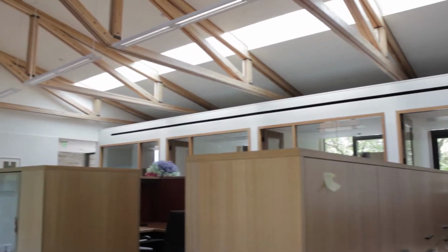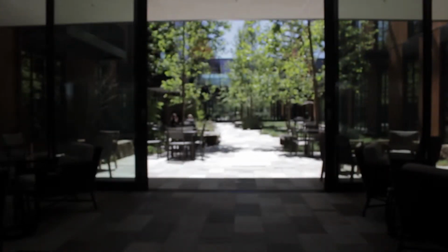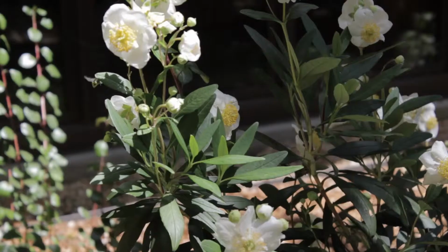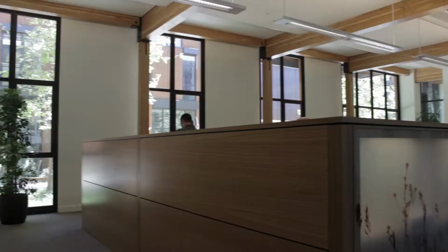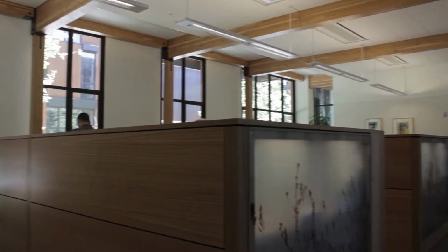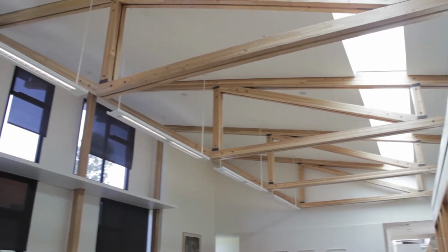With this building at 50,000 square feet, we have the largest certified net zero energy building as it stands today. Hopefully we'll get knocked off that pedestal soon and someone will build a larger building that is also net zero energy certified.